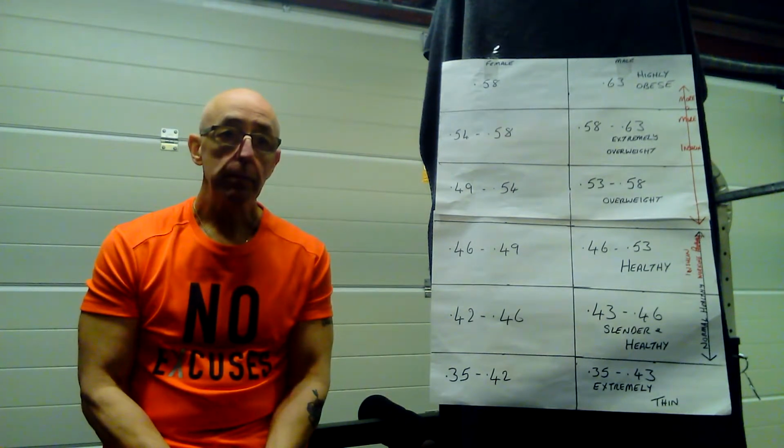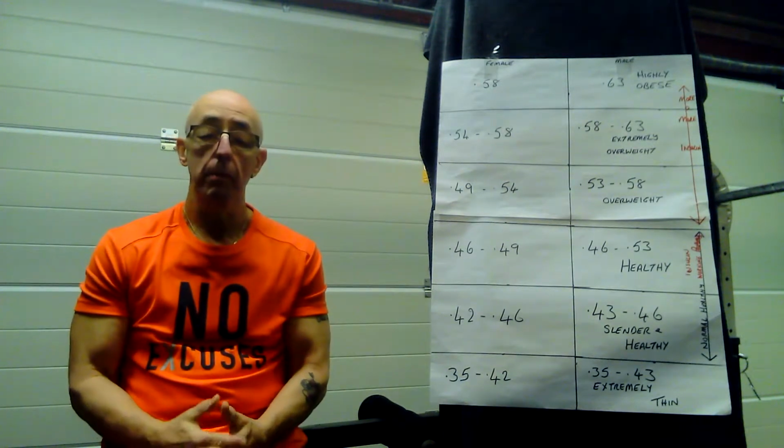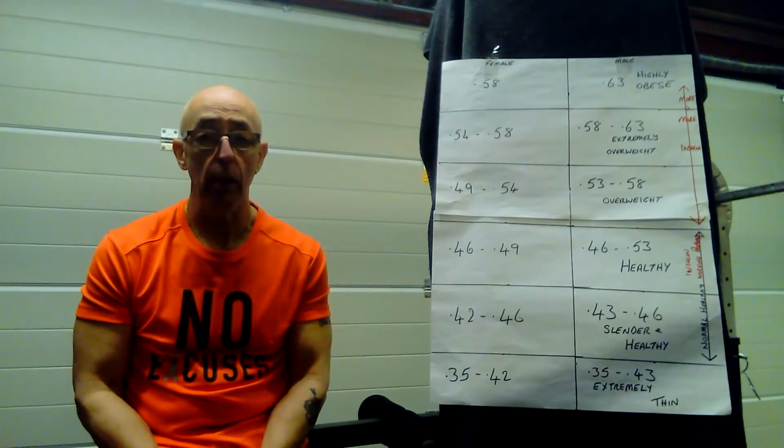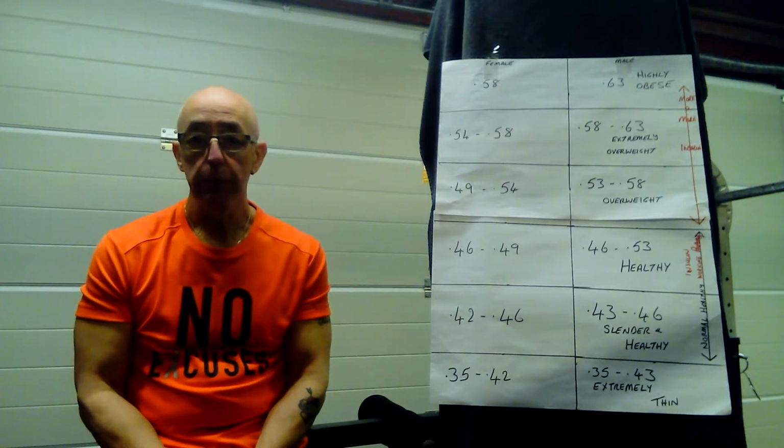Now, the way to measure this, and I'm led to believe on good authority that this is quite accurate, not as accurate as a blood test, but close. It's a waist to height ratio.